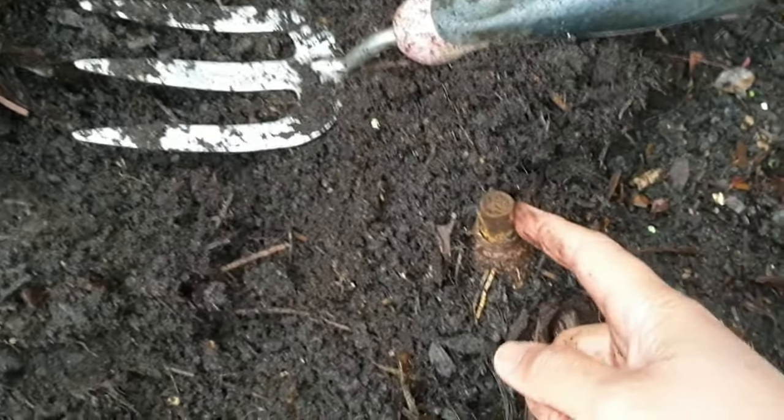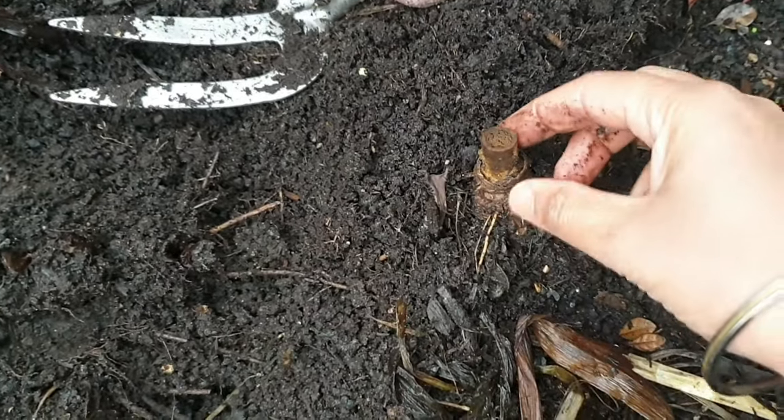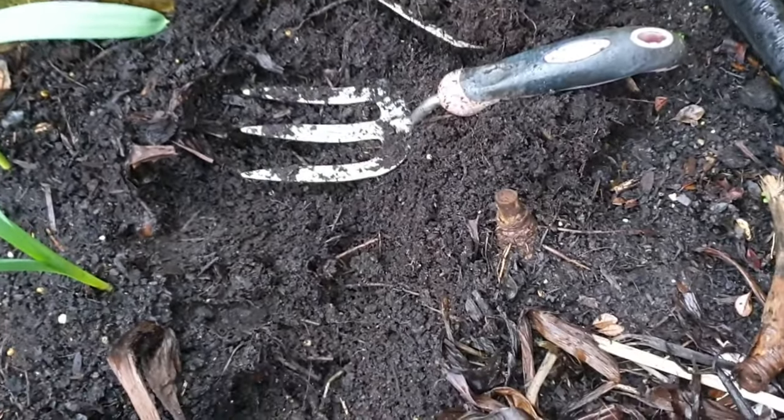So Cordyline Charlie Boy is not so hardy, and that doesn't mean that I will never grow it again. I just think we ended up experiencing such a harsh winter.